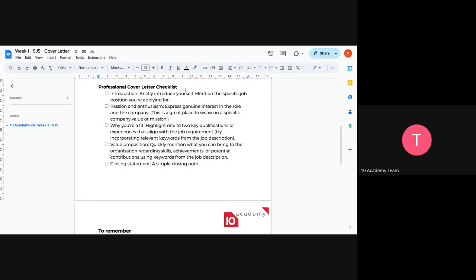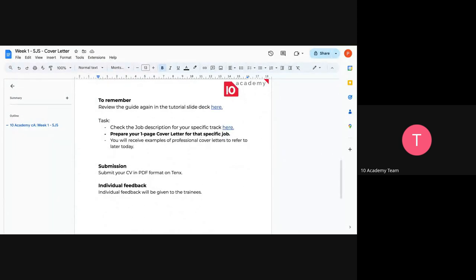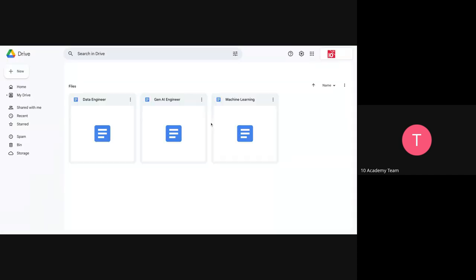So the checklist is the same as the checklist we have in the tutorial: introduction, the passion, why you are a fit, value proposition, and then the closing statement. So what's the task? Of course, remember to look for the guide in the slide deck. You are going to be checking the job descriptions for the specific tracks we have here. Let me share them.